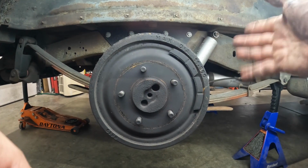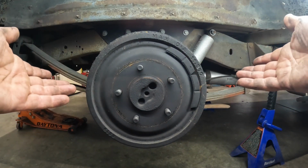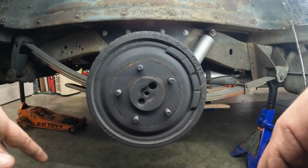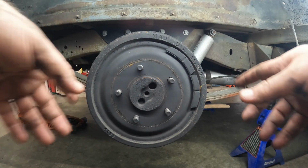All right, so now we move to the rear suspension. Nothing real fancy here. Just spring over, longer shackles. Now when you're doing longer shackles, a lot of times you have to notch one of the bed supports to make this guy clear where it can actually travel. I had to do that. And the main reason why we're back here is this brake.